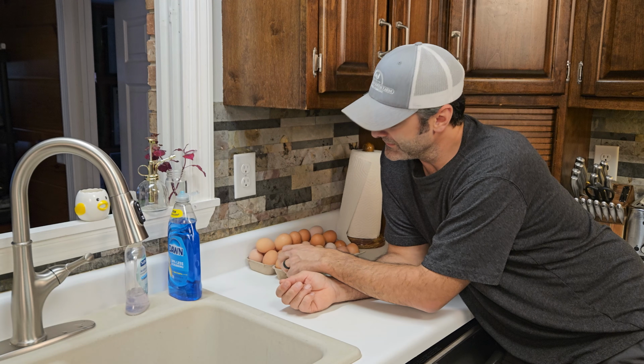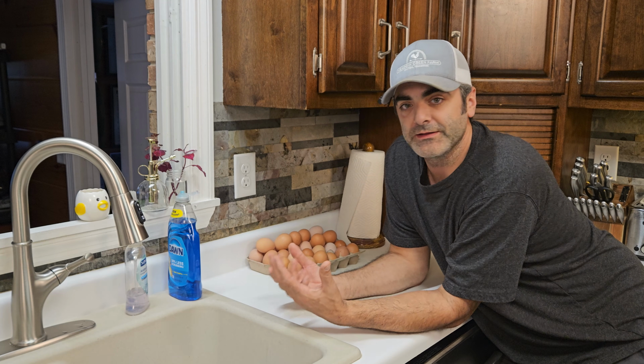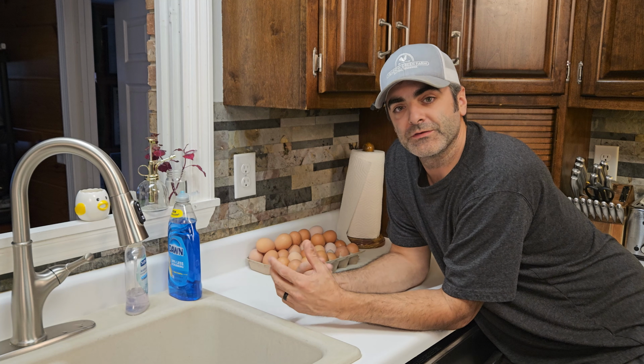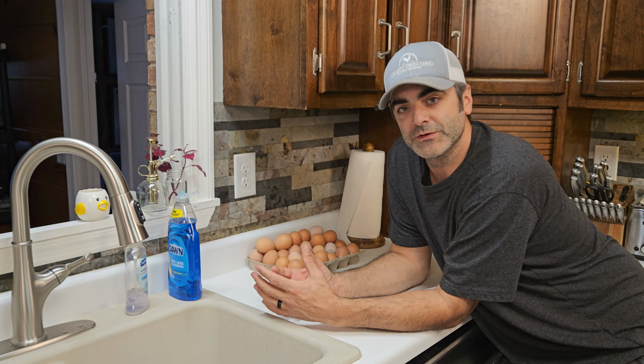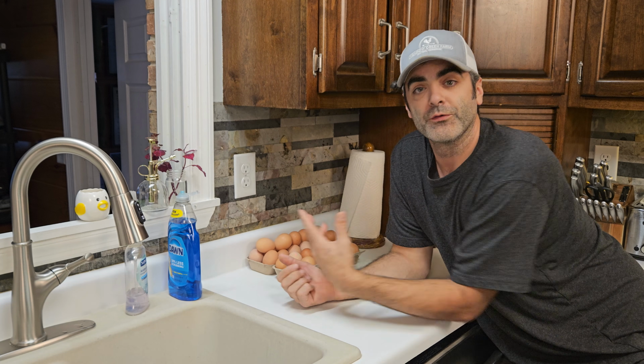Full disclaimer, this 40-degree rule is my rule. It is not based off a scientific study or anything like data. It is simply something that we've come to learn after years of experience of collecting eggs and seeing what happens to those eggs after they go through refrigeration and then thawing and refrigeration and thawing over and over multiple times.